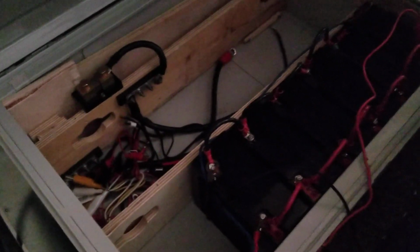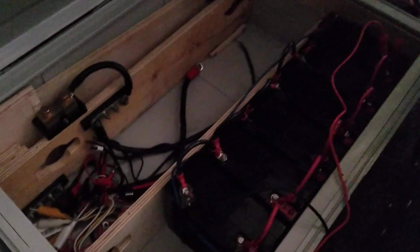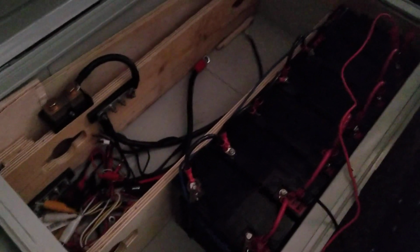So I'm gonna take my time. I'm still contemplating what I'm really gonna utilize this box for, or get the perfect batteries I'm gonna be utilizing for this application.